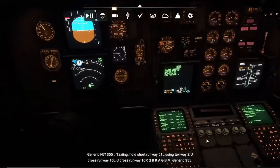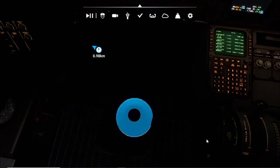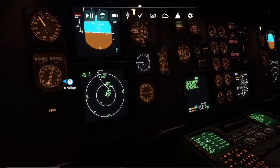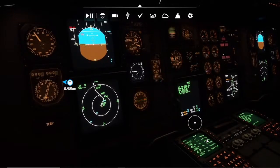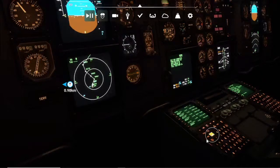All right, let's look at our flight plan real quick. Should be fine, but let's check it out anyways. Turn this off. Let's get on this up arrow right here.